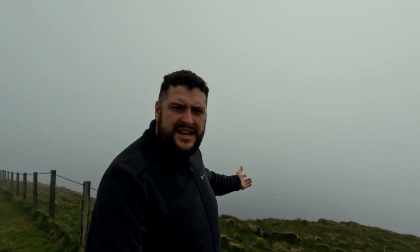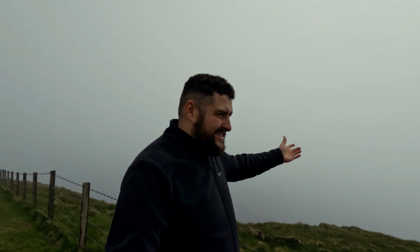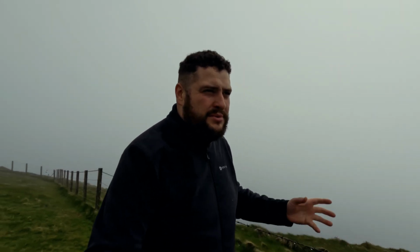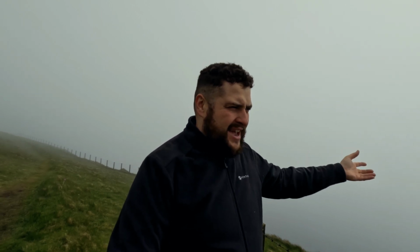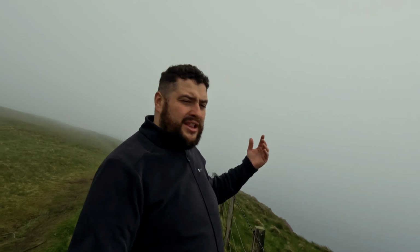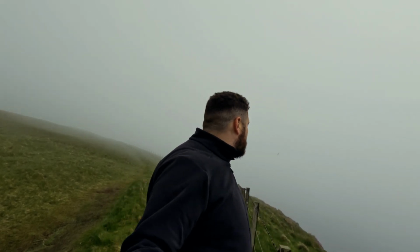Well, you can hear the sea, but you can't see the sea. So it's there, we know it's there, but we can't see anything. Oh, I can't believe this. I was hoping that we would be able to see something, because there's some impressive sea stacks out there. But yeah, alas, no chance today or this morning. I'll probably leave here, I'll get a few miles down the road and it'll be completely clear. So yeah, that's just sod's law.